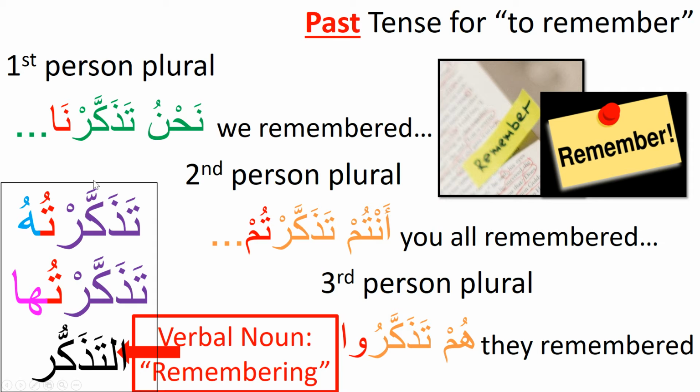And if you want to say, I remembered it, whatever it is masculine, تذكرته. If whatever it is you were remembering was feminine, تذكرتها. I remembered it. And then our measure 5 or form 5 verbal noun pattern is adding the definite article on the front and changing the fatha above the shadda to a damma, right?